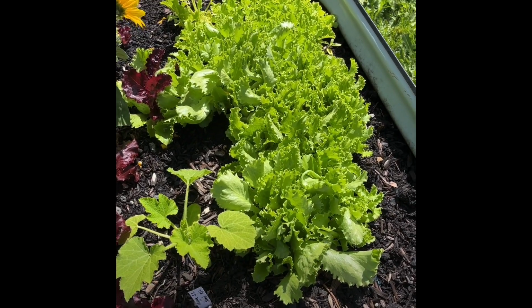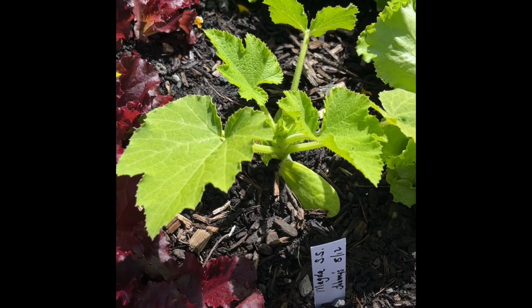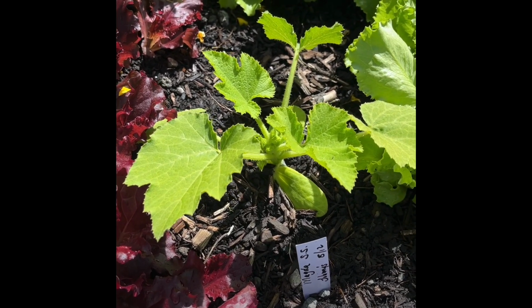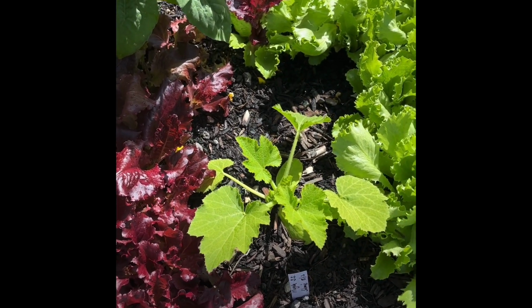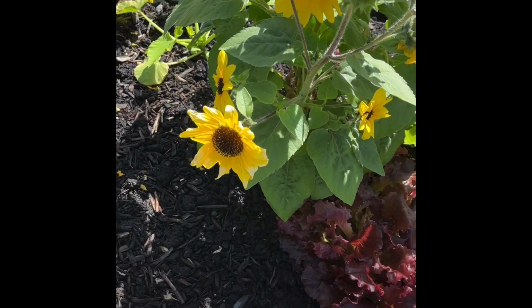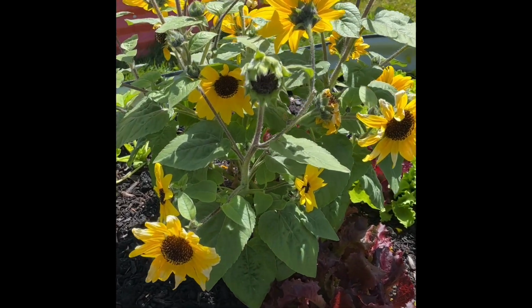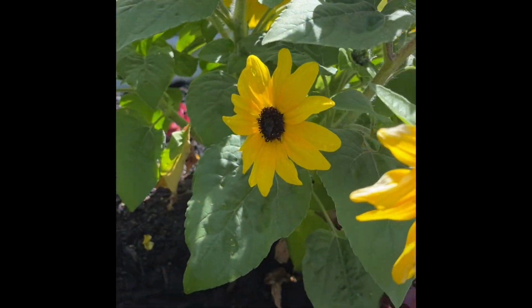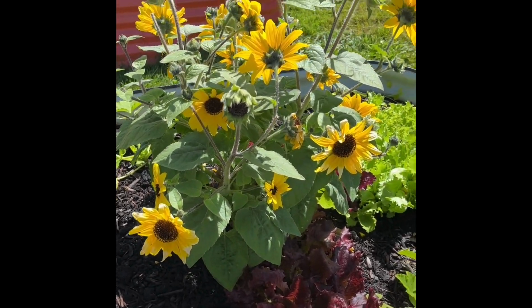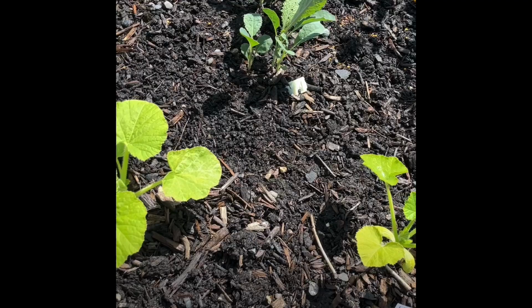So I've got some lettuces. I have some Magda squash growing, which is, I think, maybe my favorite kind of zucchini. It's like a green zucchini, delicious. I'll show it to you later in the summer when we get to harvest it and cook it up. It's so good. Some sunflowers. And I just got these at Fred Meyer, and it's like a multiflora, so it's just one stalk with all of these blooms that just keep coming, and it's just been such a delight to see. Love it so much.